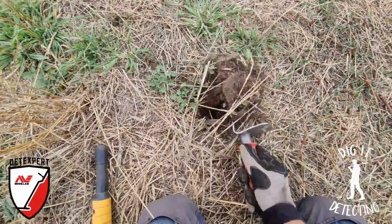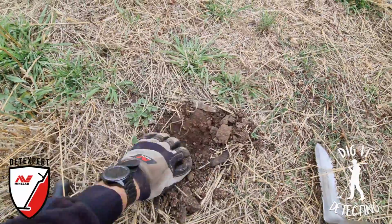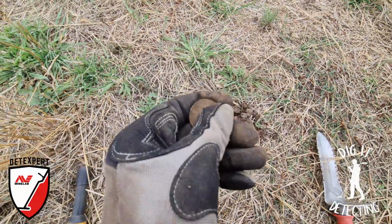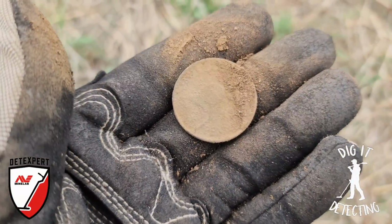The ground content, the soil, everything can really change those targets. So out here today though, 29.30 is definitely a Roo Penny. We did not even need the pinpointer for that guy. I did not even need to turn him on. So another Roo Penny for the collection.